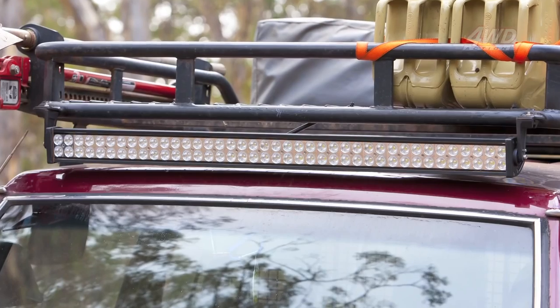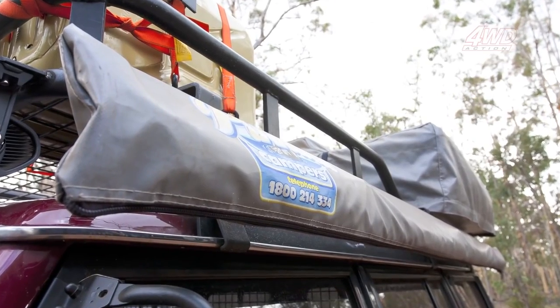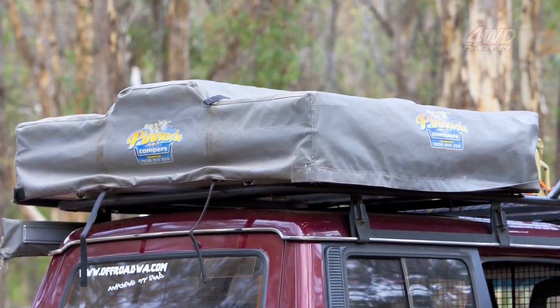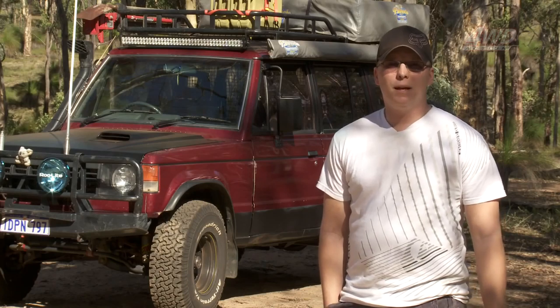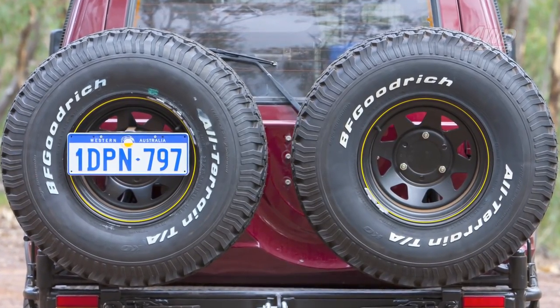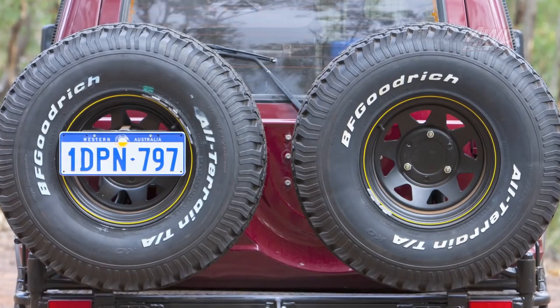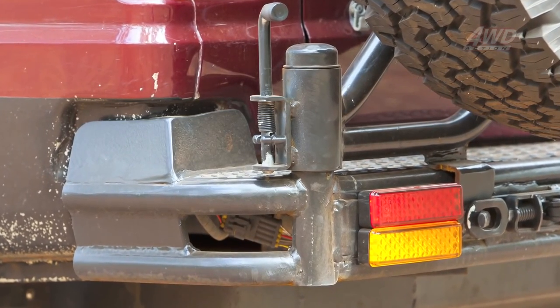On top of my Pajero, I have a roof rack with a 40-inch LED light bar, a Pinnacle camper awning and Pinnacle camper rooftop tent, and a shovel and high lift jack holder. On the back of my Pajero, I have my custom rear dual carrier that I built, holding the 33x10.5 BF all-terrains with spring-loaded slam locks and LED lights.